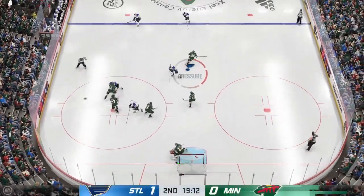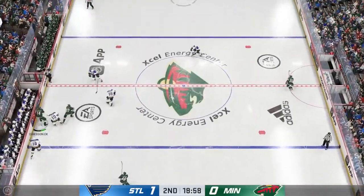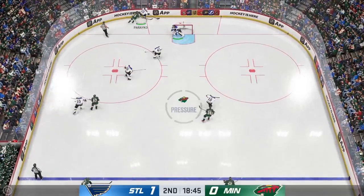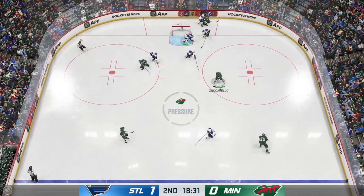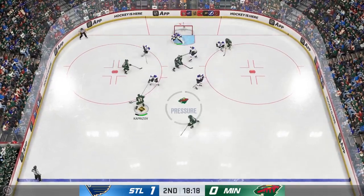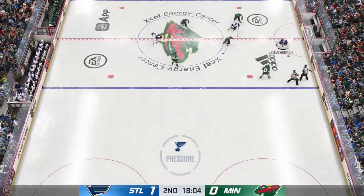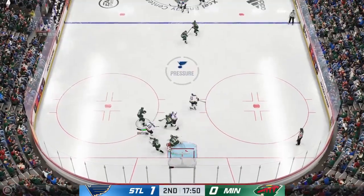Play resumes as they win the draw here inside the offensive zone. And he loses both the puck and his balance after that hit. Sends it into the offensive zone. Along the boards, they battle for the puck. Quick pass over to Zuccarello. Receives the pass. St. Louis gains a hold of possession. They go on the attack from the left side. And that's off a stick.